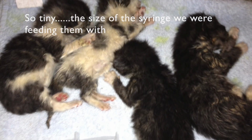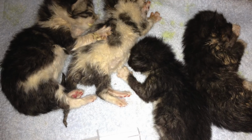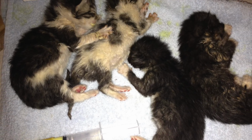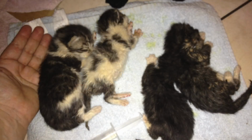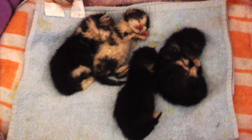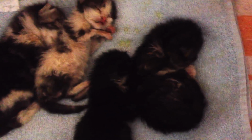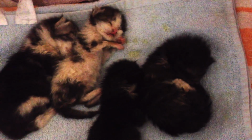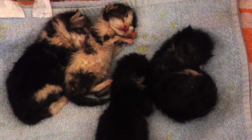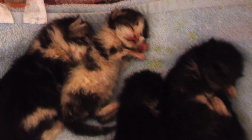So we took them to the vet. The vet checked them over, said they were in quite good condition, considering, a bit dehydrated. We got all the formula and everything we needed to look after them. I think a lot of them, their eyes weren't even open, and the ones that were, they were pretty much glued shut because they weren't being taken care of. So we got some advice on how to do all that. And yes, we basically decided that we would raise them and look after them until they were old enough to find new homes. So this is the 4 of them here.